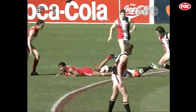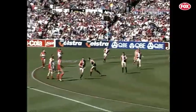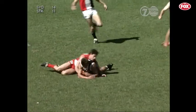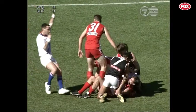Here comes Sydney again through Creswell up towards O'Loughlin. Gave a shove as he went to take that spectacular mark. The attempt was there, but the mark not. Harvey again towards Winmar. Who's going to be first to recover? Nicky Winmar could have caught one in the back. No, says the umpire, and there'll be another bounce.